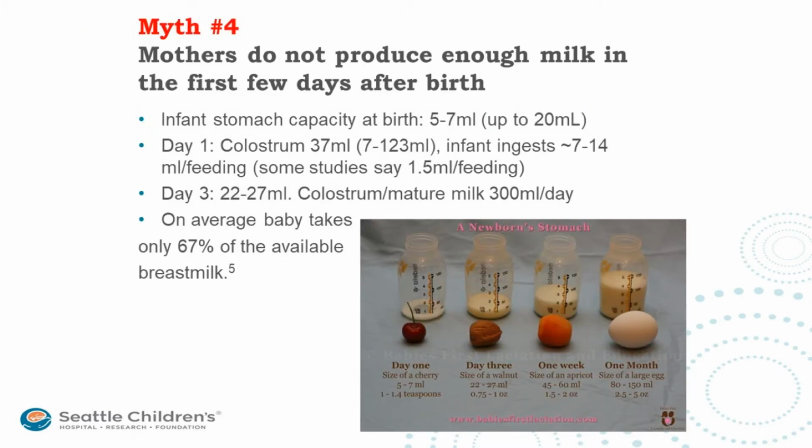And let's quickly go by, I have a few more things. Myth number four: mothers do not produce enough milk in the first few days after birth. I hear it all the time. It's very common in my culture, right? People believe that colostrum is a witch's milk, they don't have enough, they have to give the formula at least in the first few days until the milk comes in. This is not true, all right? Through the studies we know, day number one, day number three, you can see moms actually producing way more milk. Again, we're talking about healthy mothers without conditions that can affect milk production.